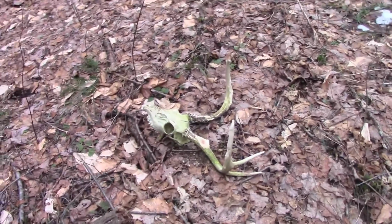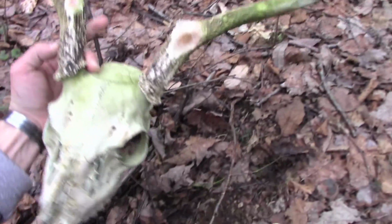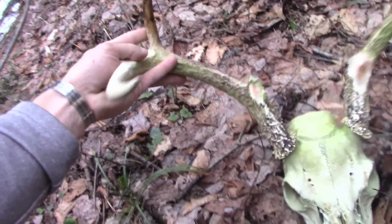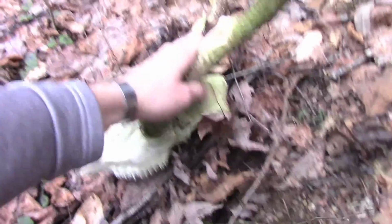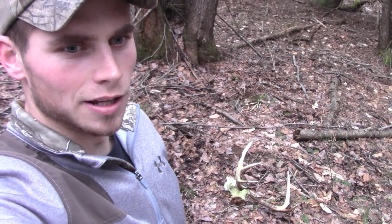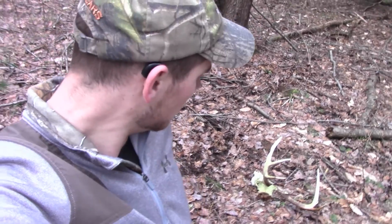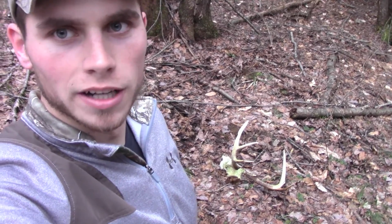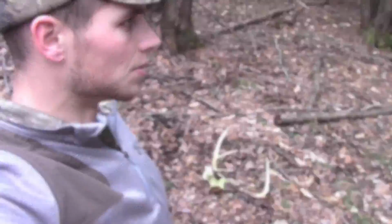Boy, that's a pretty nice buck. Looks like it's a couple years old, but man, looked to be a pretty solid 8-point there. Found another dead buck, but this one's not a button buck. Unfortunately, it's really kind of too bad to find them like this, because you know that was somebody's trophy they probably shot and they couldn't find it, or what happened. But I'd rather be finding sheds, but it is what it is.